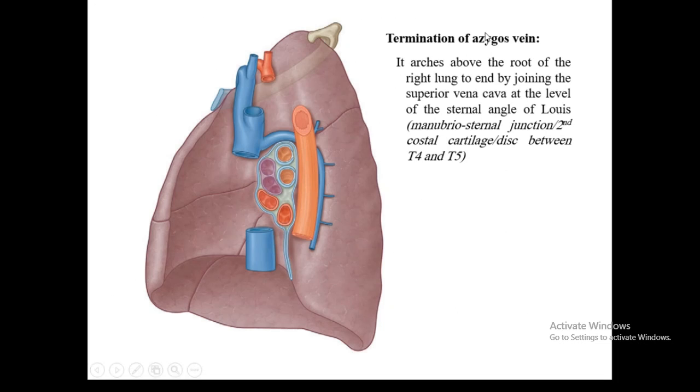This is the termination of the azygos vein on the right lung, and this is the sinus surface, the hilum of the right lung, and the esophagus. It forms an arch crossing above the hilum to end on the back of the superior vena cava. It arches above the root of the right lung, joining the superior vena cava at the level of the sternal angle of Louis, the second costal cartilage, or the level between T4 and T5.